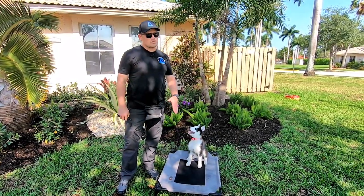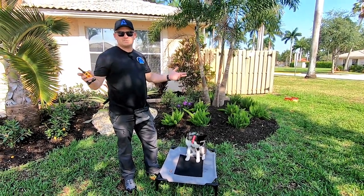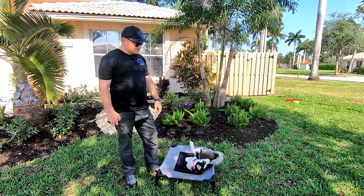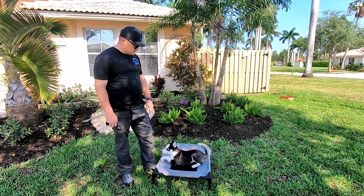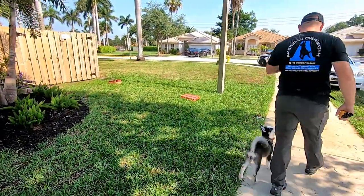So she's ready to work. It's early in the morning. This is our first training session of the day. Even though we're not training, she's constantly training. So let's make it happen. All right, you ready to rock and roll? Let's show them what you got. Heel. Her heeling is amazing. Very proud of her heeling.